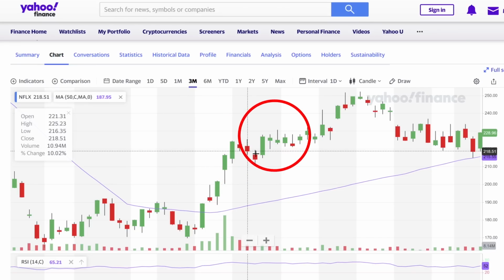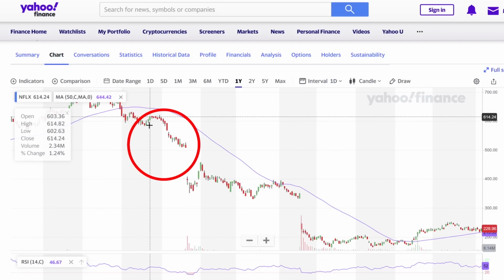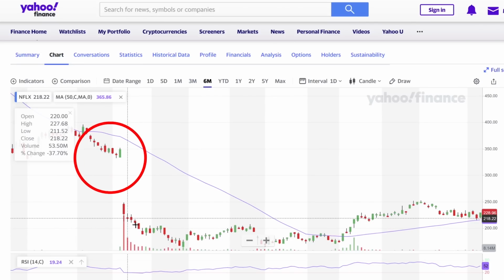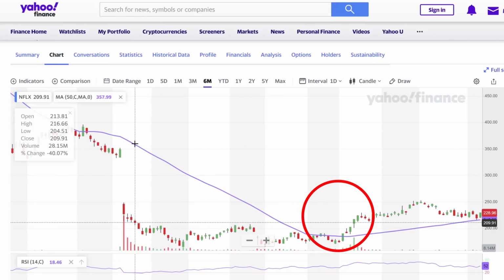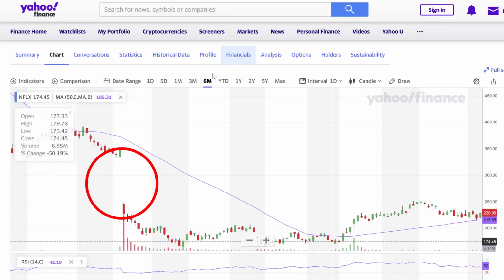So although this stock has moved up a lot, and you can see that there's many green candles, if I go to the 1-year chart though, you will see that there were many gaps down as well and many red candles. So let me go back to the 6-month chart right here, and you can see that there was a huge gap lower, and it was pretty much filled, but this was really due to a lot of bad news on Netflix. So I wouldn't be surprised if this gap does not get filled in the future, because Netflix is not the same business that it used to be.